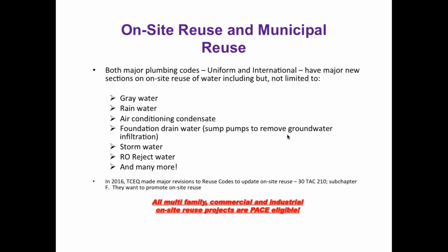That's the point. And now, getting down to the very last end of what I want to say, something that Jonathon brought up: first, getting buildings ready to be able to use reclaimed water from municipalities is one thing, and is PACE eligible, but a whole lot of things have happened on the on-site water reuse side. This is gray water, this is water from sinks and laboratories and showers and clothes washers, rainwater, air conditioning condensate. You see the laundry list there.